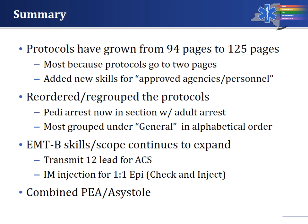You'll notice that EMT basic skills and scope continues to expand, and along with that, you'll notice that there is more focus on EMT skills throughout the protocols. Look for this to continue to grow too.